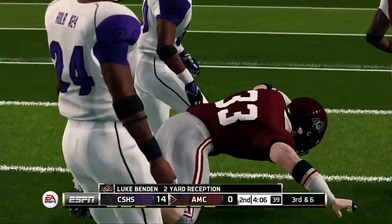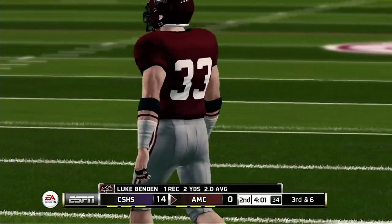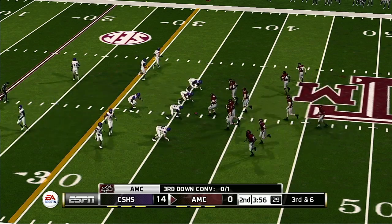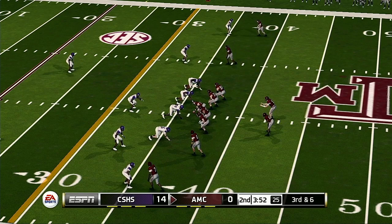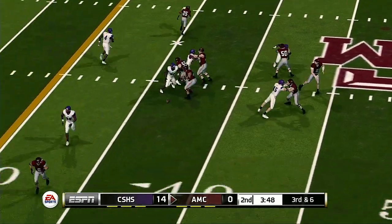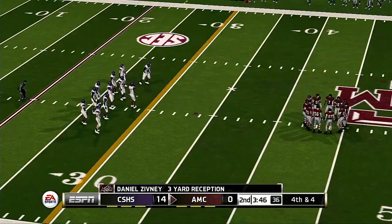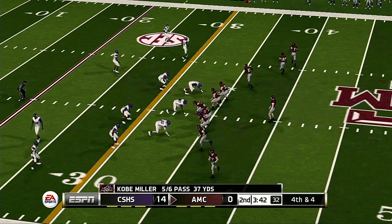Caught, and he's hit immediately. Third down now, and they need to get it down to the 30. Goes out of bounds at the 34-yard line. That's good for a gain of 2 yards. That makes it 4th and 4.